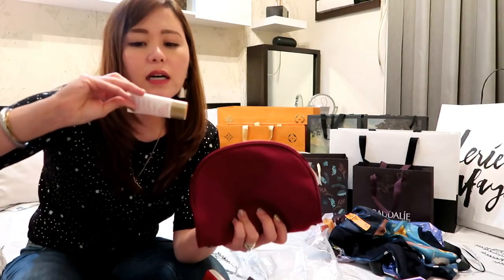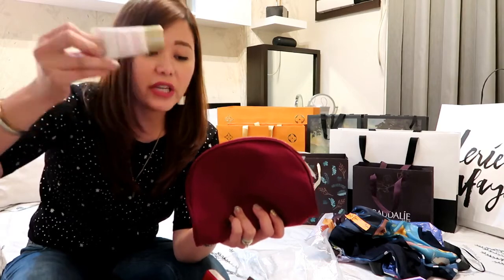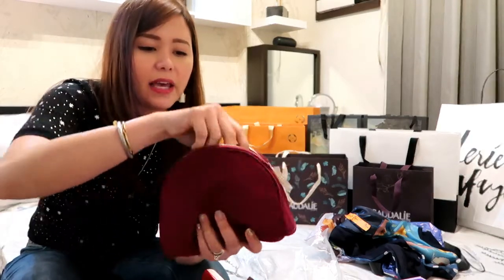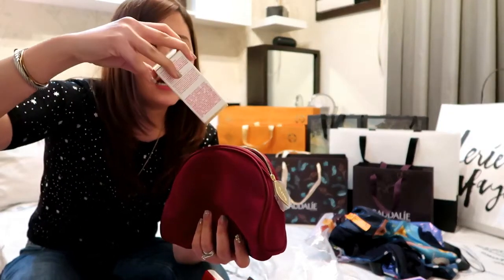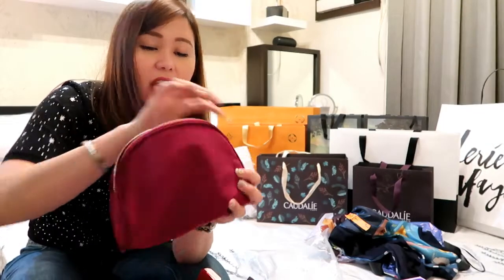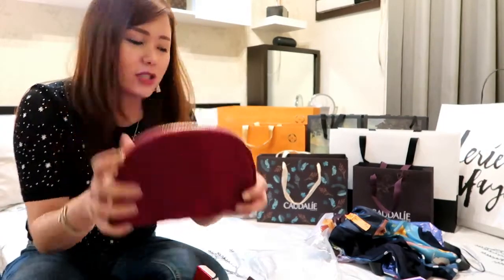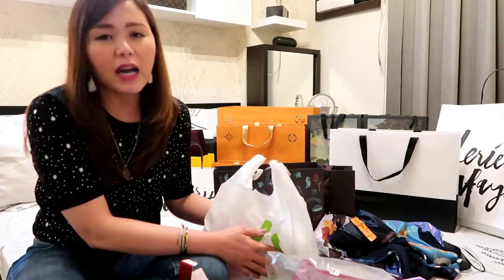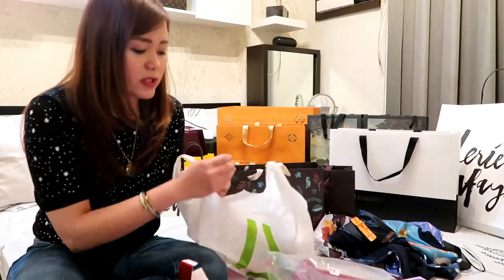This is the Extra Firming Day Cream, Extra Firming Night Cream, and finally, Extra Firming Mask. So, this is targeted for anti-aging. And also, it comes with a free pouch. Bumili rin ako ng skincare from Paris. And you can buy skincares sa pharmacy.